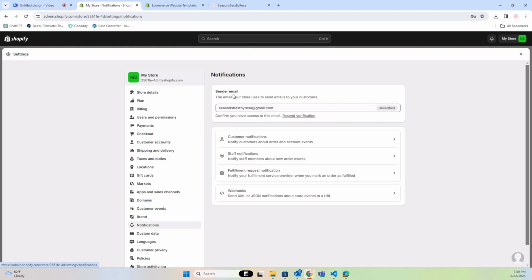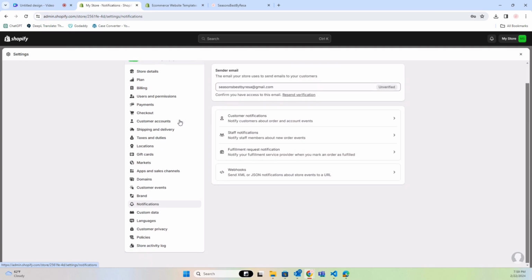Make sure you verify the email that you're using to send emails to your customers. Mine is unverified. Don't be like me. You go in and make sure that that is verified as well.